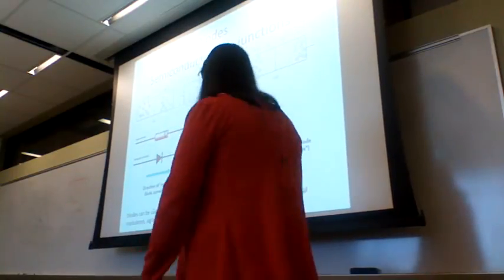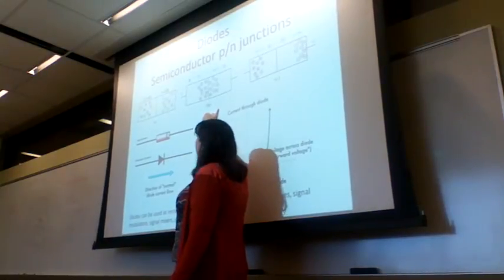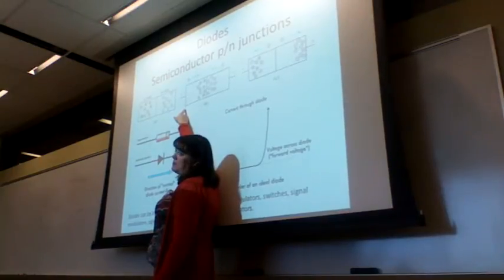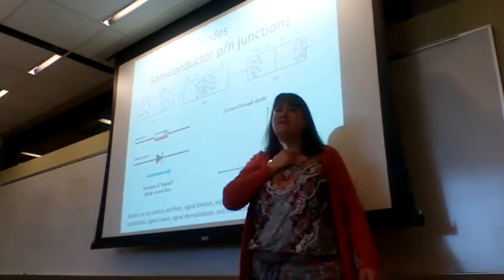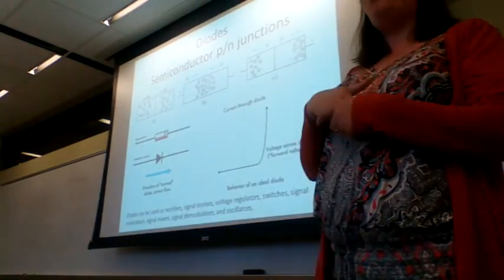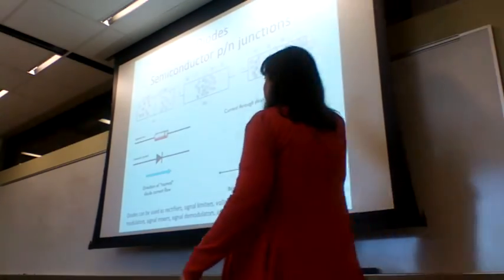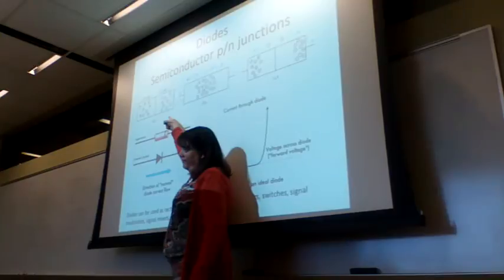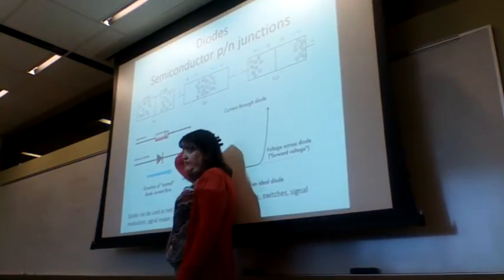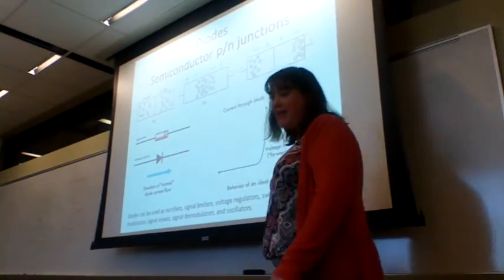No electrons are moving. If we apply a voltage, that's B here, where the positive side is by the P-type and the negative side is by the N-type, we're going to see a flow or a movement of the electrons towards the holes. So we're going to get a current that is going towards the positive, right? Because the electrons are moving towards the positive charge. Electrons represented by the negative.